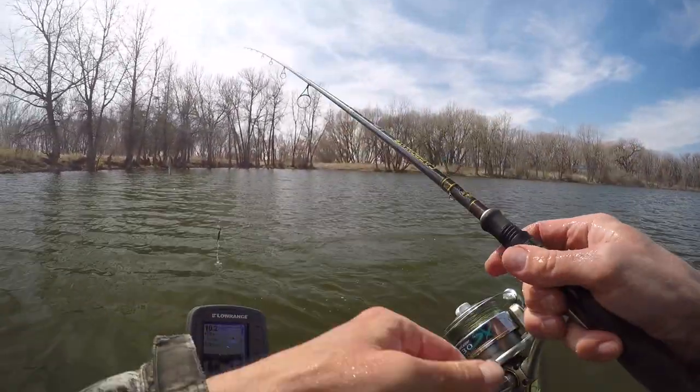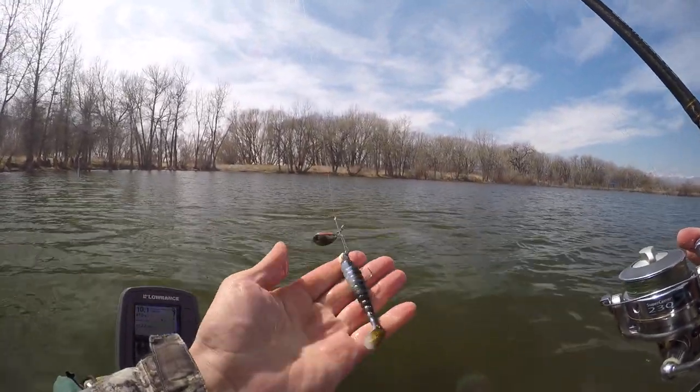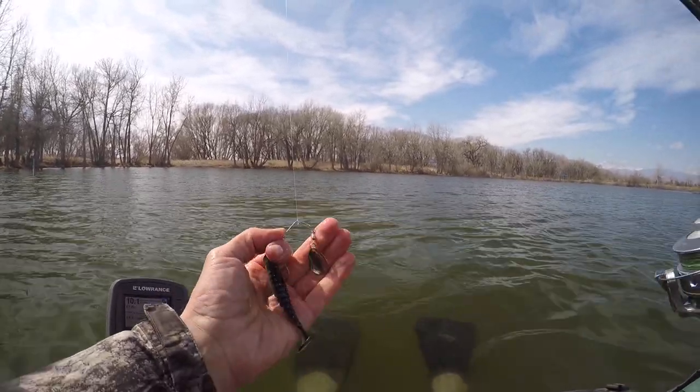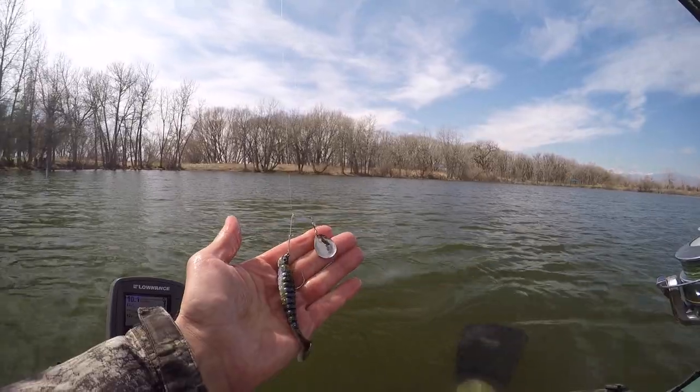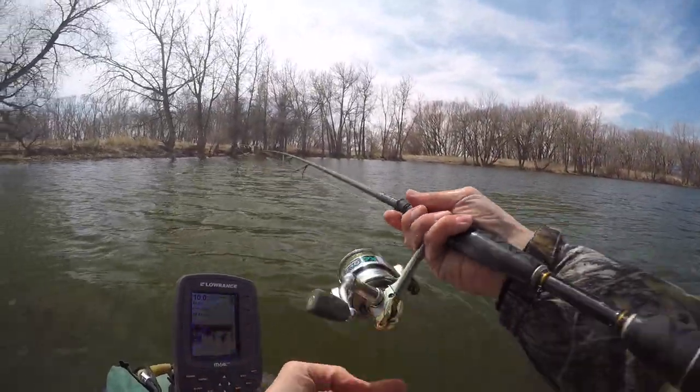Try that again. So it's a swim bait, okay? Standard swim bait, but I put an overhead spinner on it, and what that does is slow it way down in the water. That fish was cold.